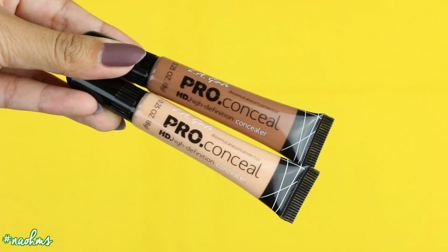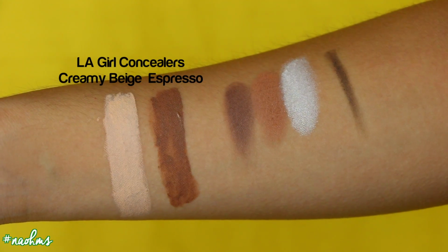The next face products that I want to share with you are these concealers from LA Girl Cosmetics. So I have two here to show you. This one is creamy beige and this dark one is espresso, and I use both of these for highlighting and contouring. I love that these concealers are very lightweight, and you can sheer it out as much as you can, or you can build up the color to your preferred coverage. And I love that it has this applicator, like a brush applicator, so that it's really easy for me to just apply and dot it wherever I want.